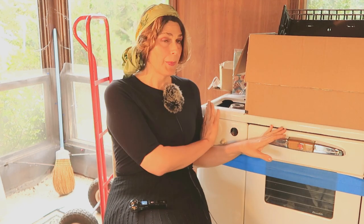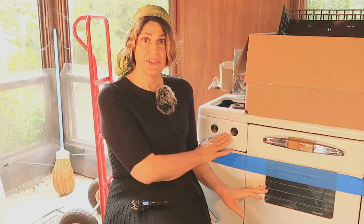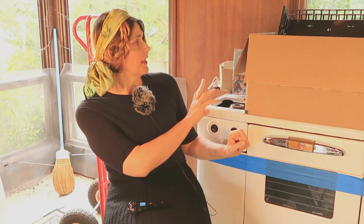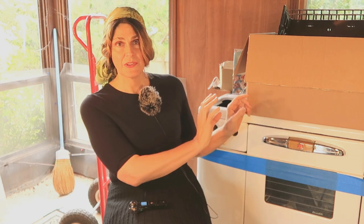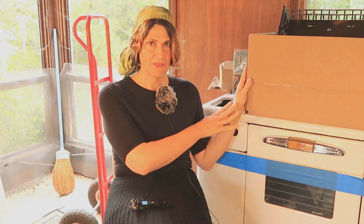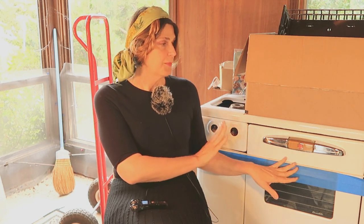Now, I was going to unpack the stove today so I could show you in all its glory. Like right here, you can see its lovely buttons on it. It has beautiful Bakelite knobs, and it has a lovely little backsplash with little electric outlets and a timer and a clock. It's super adorable. But I don't want to unbox her now. I want to keep her safely. I haven't even untaped her front yet. I want to keep her safely taped and tied up for now until we start addressing the rest of this place.